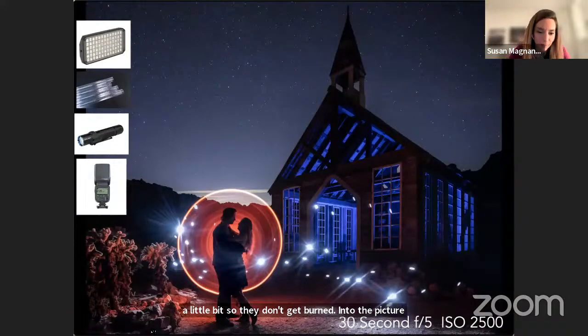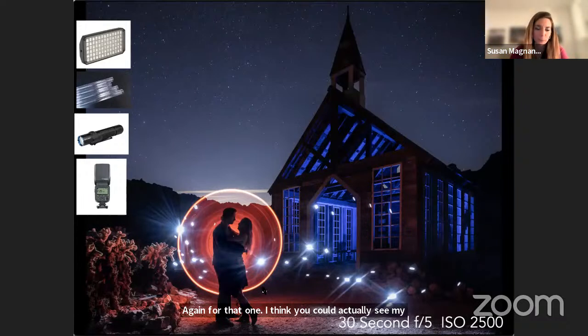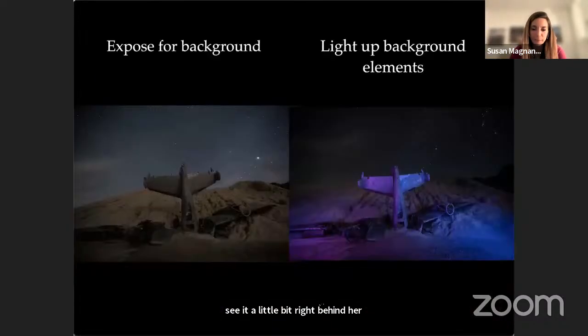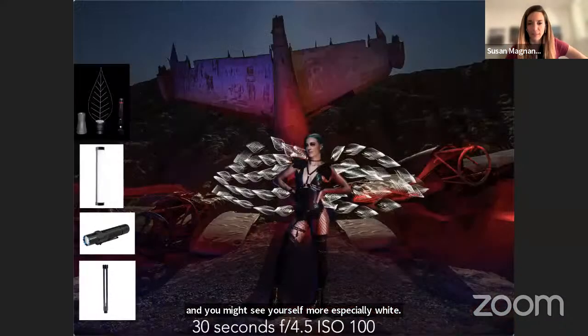Again, for that one, I think you can actually see my foot right there. I never looked that closely at these pictures, but you can see it a little bit right behind her leg. But typically, this one, you don't see it. Typically, I try and hide. Even here, I'm moving around so much, you don't see me. And I like to wear black. I recommend wearing black so you blend in. If you wear white, white reflects the light back at the camera and you might see yourself more, especially white tennis shoes. Those are the worst because they tend to catch a lot of light.